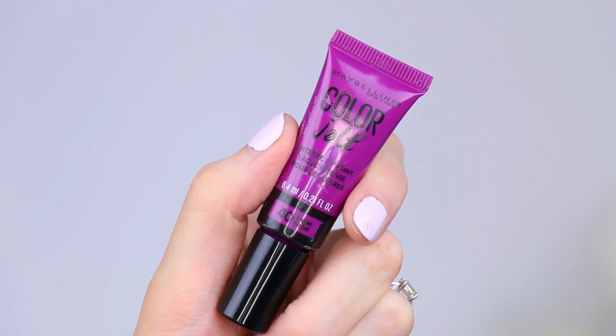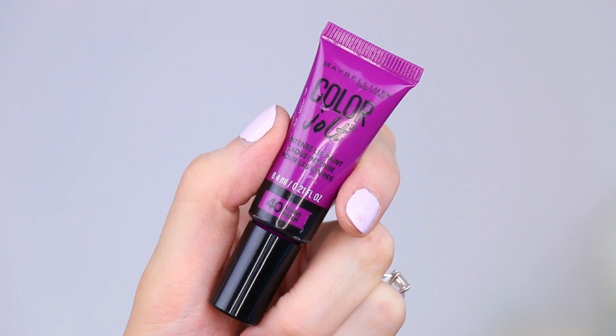And finally is a lip product that I'm really excited to test out, mostly because I saw it on Gigi Hadid and I was like, oh, I need this. And that is the Maybelline Color Jolt Intense Lip Paint. And this one is in Violet. I said Violet there for a second. I was like, oh, okay.